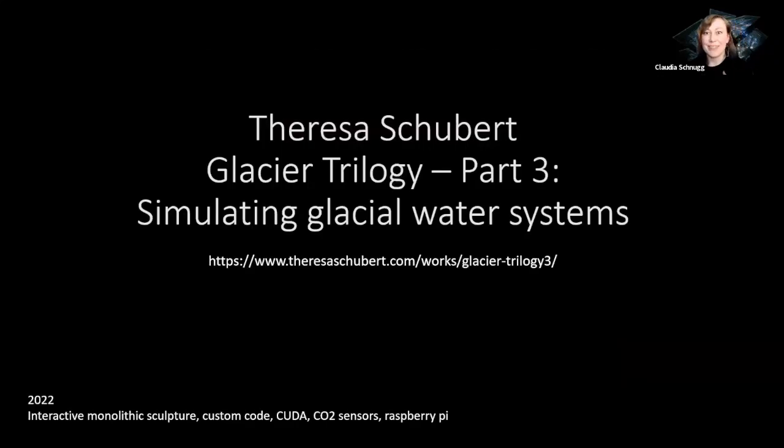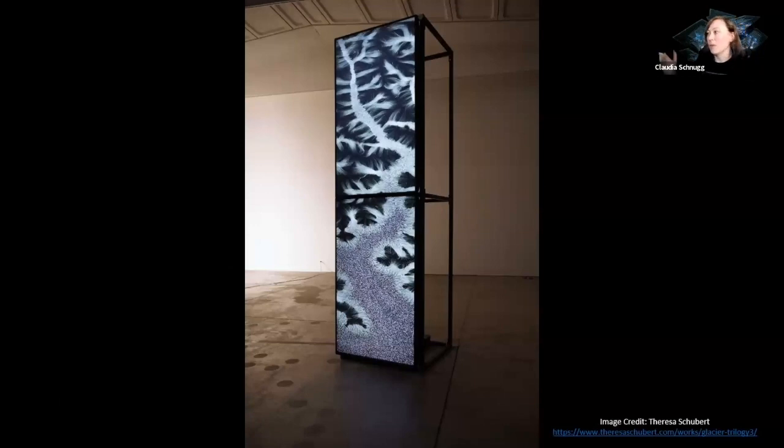And as I see time is running, I'll just jump to the next piece. This is the third and the most monolithic shape here, and again it's a piece that reflects on environmental impact, on the use of digital technologies, on human activity. It's Theresa Schubert's Glacier Trilogy, Part 3. We will show the full Glacier Trilogy, but this Part 3, simulating glacial water systems, you can see here, has this monumental shape with these huge screens.